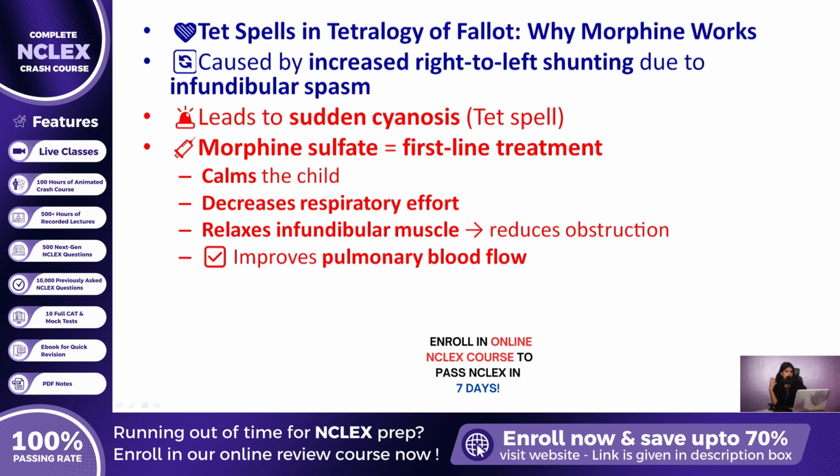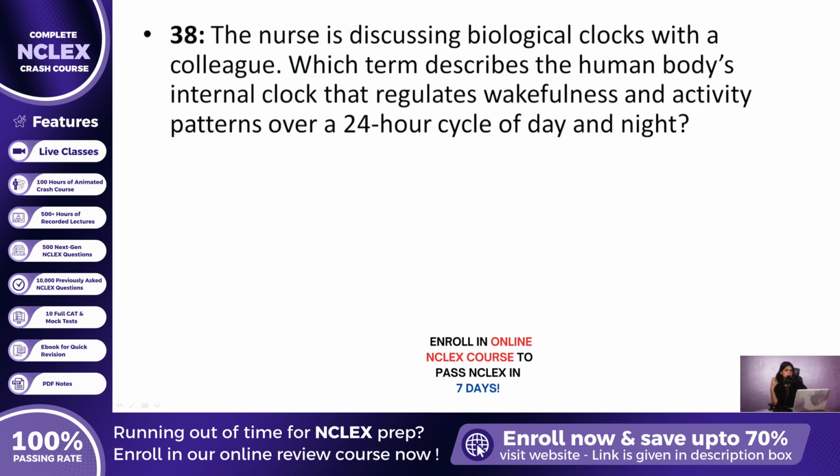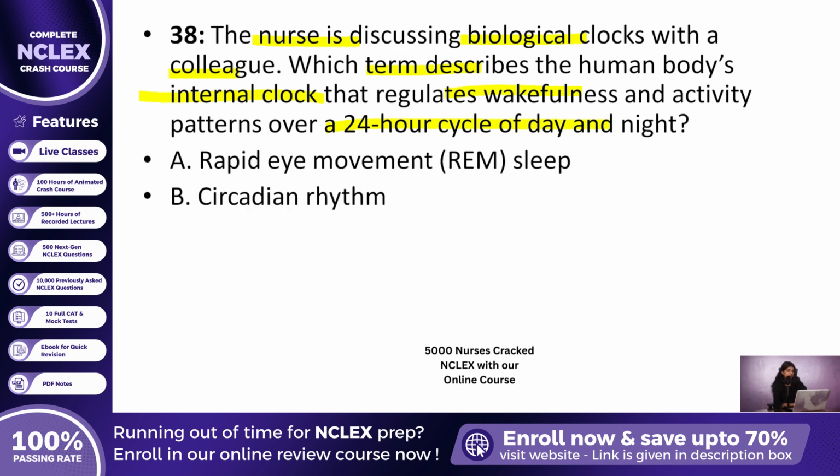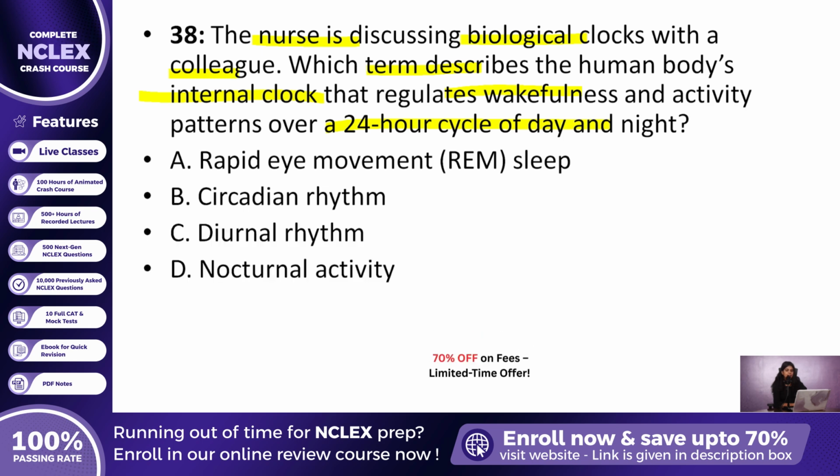Next, let us switch gears with question 38, which brings us into the world of physiology and sleep regulation. The nurse is discussing biological clocks with a colleague. Which term describes the human body's internal clock that regulates wakefulness and activity patterns over a 24-hour cycle of day and night? Here are the options. A. Rapid eye movement, REM, sleep. B. Circadian rhythm. C. Diurnal rhythm. D. Nocturnal activity. The correct option is B.